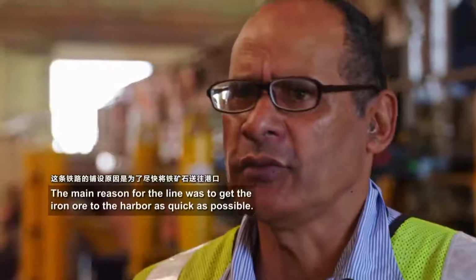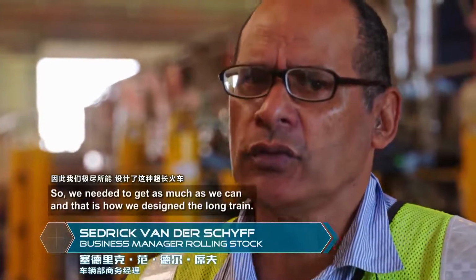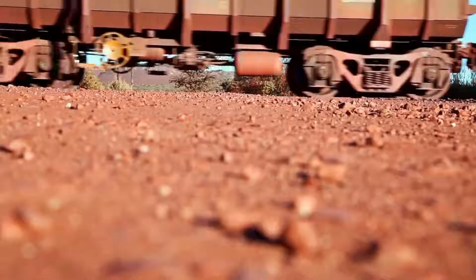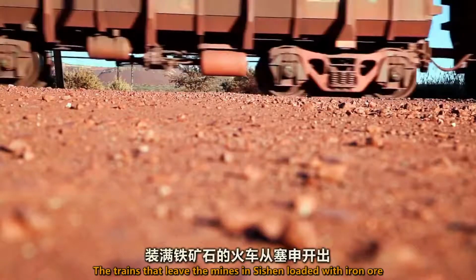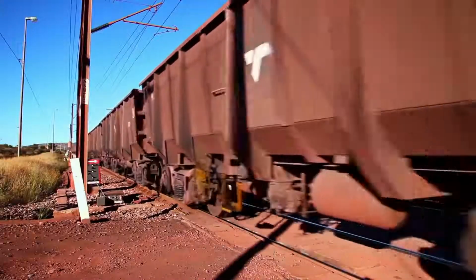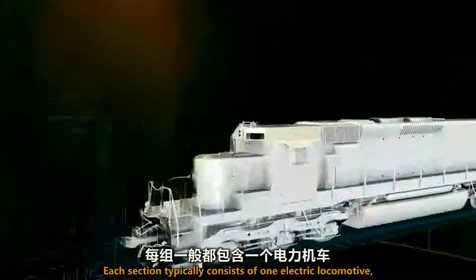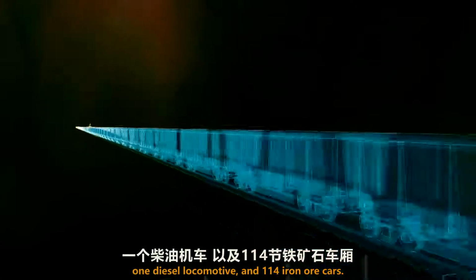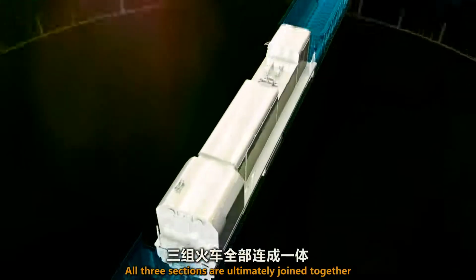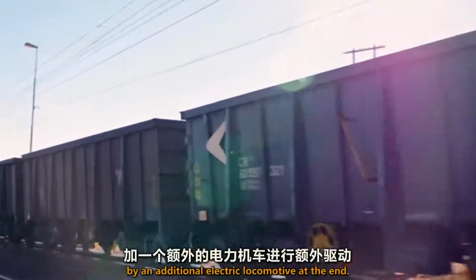And the main reason for the line was to get the iron ore to the harbor as quick as possible. So we needed to get as much as we can, and that is how we designed the long train. The trains that leave the mine in Sishin loaded with iron ore have 3 individual sections. Each section typically consists of 1 electric locomotive, 1 diesel locomotive, and 114 iron ore cars. All 3 sections are ultimately joined together and then augmented by an additional electric locomotive at the end.